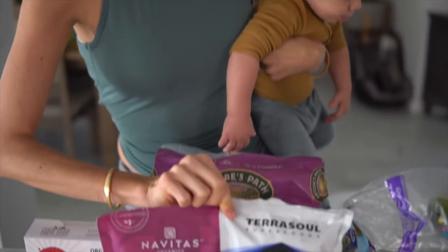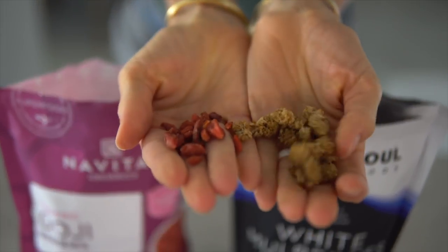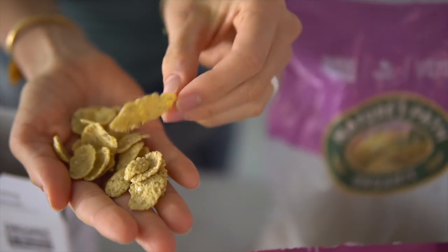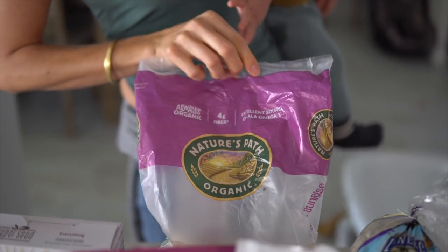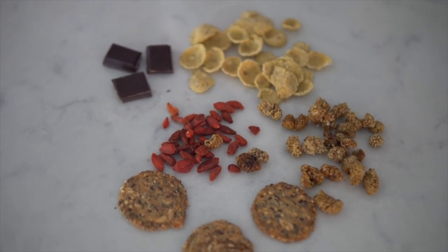Dried fruit, we love dried mango. We don't have any right now because Dusty just finished the bag, but we also always have dried white mulberries and goji berries on hand. These are great for topping your nice cream bowls with. Next up would be a good cereal to snack on. Again, if you're craving something crunchy, our go-to is Nature's Path Organic Mesa Sunrise. It's full of healthy whole grains and it's gluten-free. We love to just munch on it as a dessert or top it on our nice cream bowls.